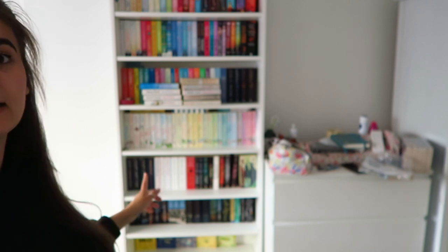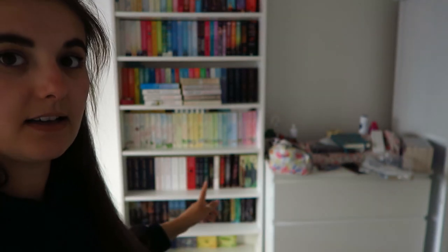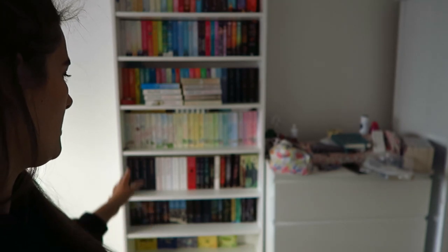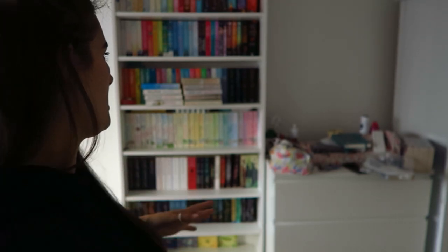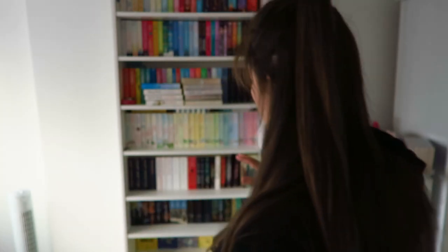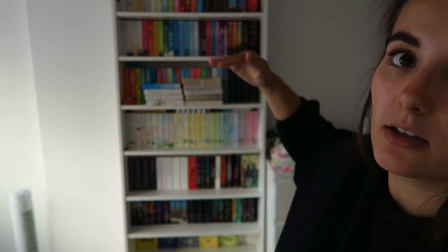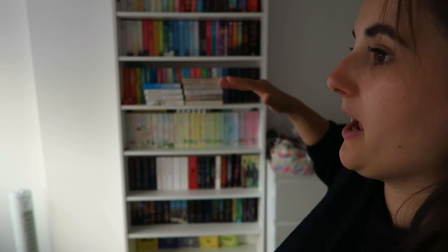And then here on my Sarah J Maas section, I've just got a section of white, whereas I feel like I need to have a white section and then a dark section. But then I'm also trying to categorize it with contemporary, chick lit, YA, fantasy. I wish I didn't start this now.